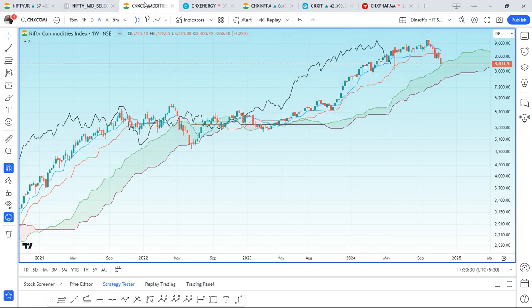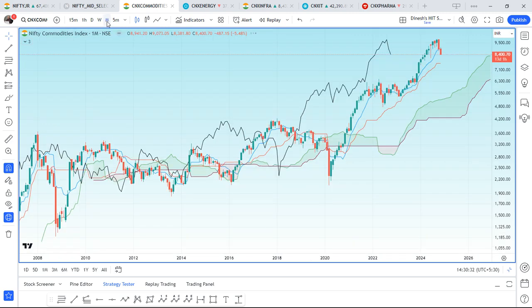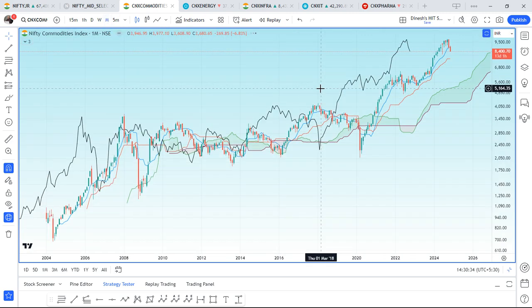Next one is now a sector-based indexes we are seeing, starting with the commodity index. Now look at the beauty of the commodity index. First, this breakout of January 18, 2 years decline, and then a very very sharp breakout in March 21. Very little pullback, more of a sideways correction between April 22 and Feb 23. Then a beautiful rally. So the commodity index did not see any pullback for 18 months, and that's what we are seeing now.